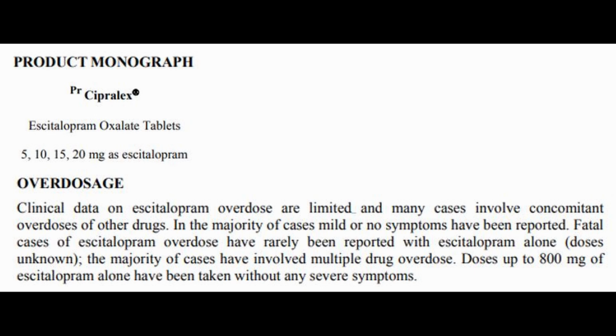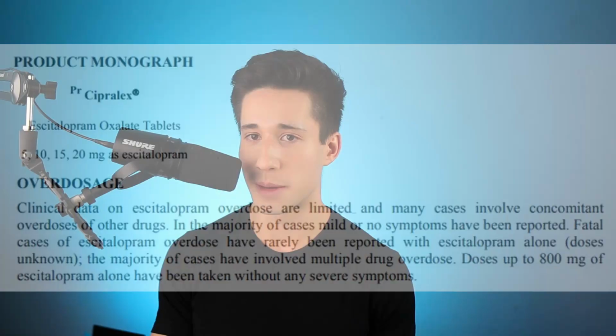But for selective serotonin reuptake inhibitors, it's generally going to be harder to overdose on them compared to other classes of antidepressants. For example, in the literature, we've had individuals take all the way up to 800 milligrams of escitalopram in a single dose. This is 40 times the maximum dose of escitalopram that people take, and they did not have any serious side effects with a dose as great as 800 milligrams. That being said, there have been fatalities reported. However, these fatalities generally included other drugs on top of escitalopram, so it's difficult to know if it was the escitalopram that did the damage.